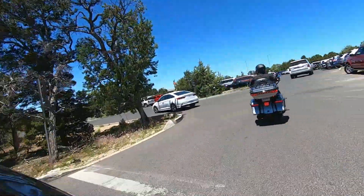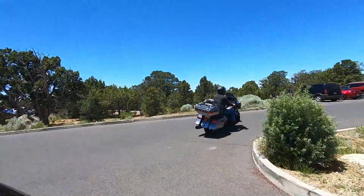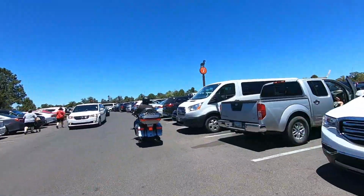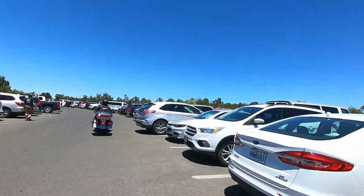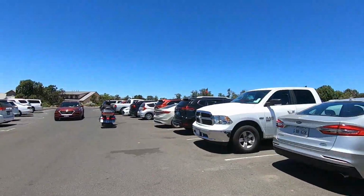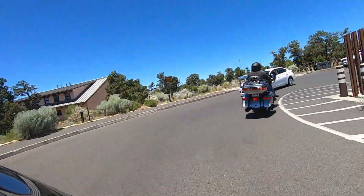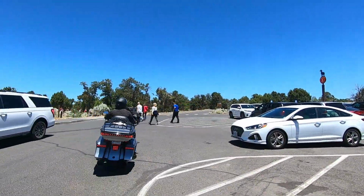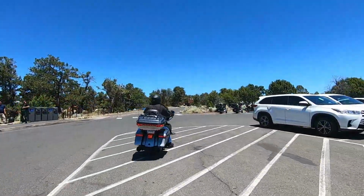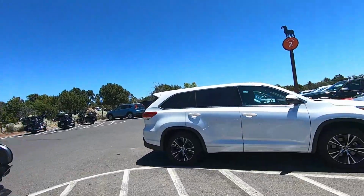So, after we got through the gate and rode a few more miles, we finally made it into the parking lot for the South Rim. Now, this place can get quite crowded, and as you can see, people will park anywhere. So, we were able to find a place up in the front. Okay, maybe it wasn't a space, but it all worked out. So let's just go check out the rim and see how beautiful it is.